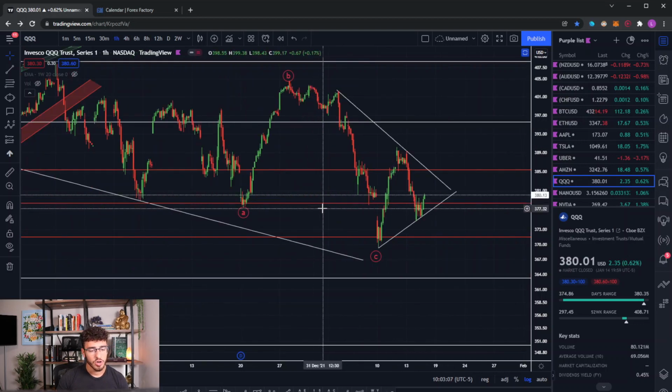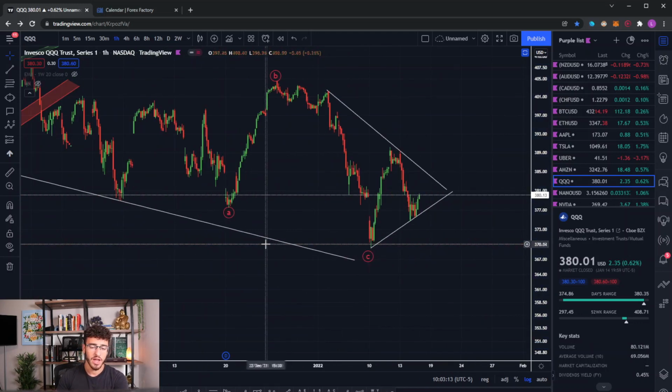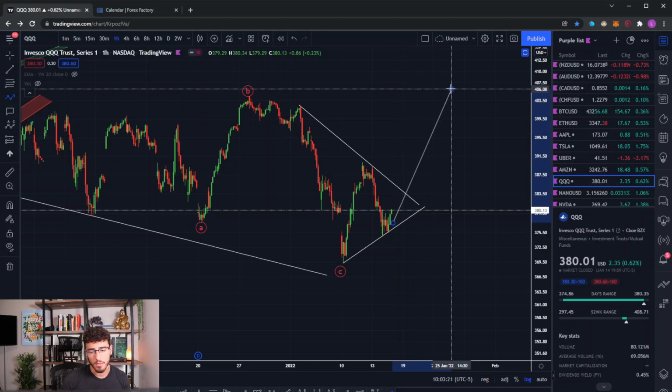QQQ is an interesting chart. We finished a corrective move lower, touching our 61.8, which we know is a really, really great area for a reversal. So that is a very nice confluence for us. And if we break this resistance, then I will be bullish on QQQ, just as we will be on SPY.